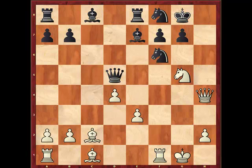Queen takes d5, bishop b3 is the killer. Again, lining up on that long diagonal with bishop f7 if the queen moves out of the way. So again, going to be very, very strong for white.